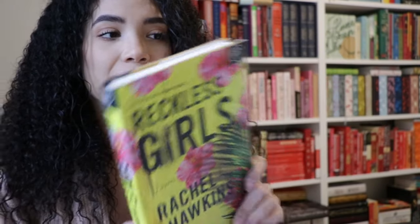So I'm definitely going to be including these books from Book of the Month as books in my book haul. I'll go ahead and show you guys the actual covers and the author. So first we have Reckless Girls by Rachel Hawkins. This one is a mystery thriller book, and I have read a book from Rachel Hawkins before, I believe, but now I'm blanking on which one it was. But I have not really read too many mystery thrillers lately, so I'm really hoping to prioritize this one soon.